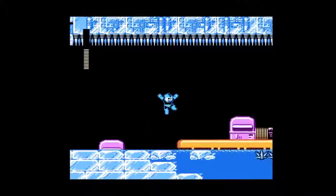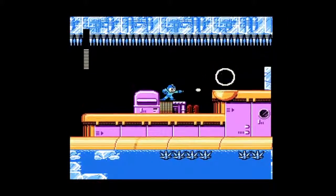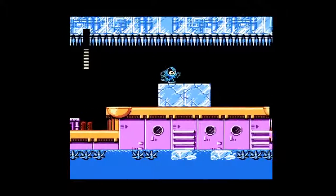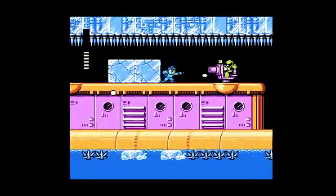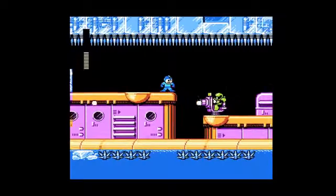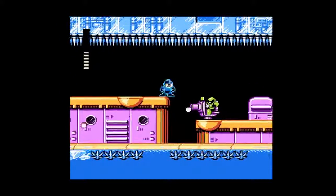Dr. Wily, though, isn't too worried about money these days, so as of making Mega Man 6, he still had that diamond mine that he found back in Mega Man 5 and is still funding his operations, even to this day. He's still finding diamonds in that diamond mine.